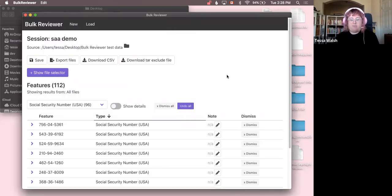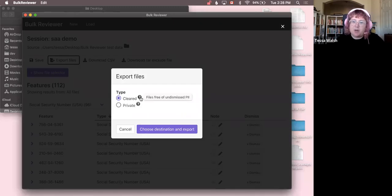The final actionable things that you can do here are to do some kind of exports. One version is just a straightforward file export. So if we go to export files here, it gives you two options. One is cleared and private. Cleared is any files that do not have confirmed PII in them. So it's stuff that either bulk extractor didn't find any features in that file, or all the features that it found you dismissed as false positives.